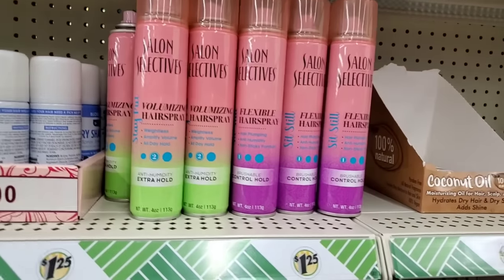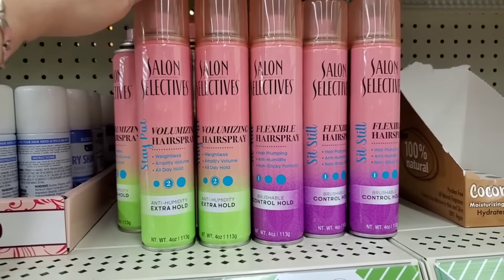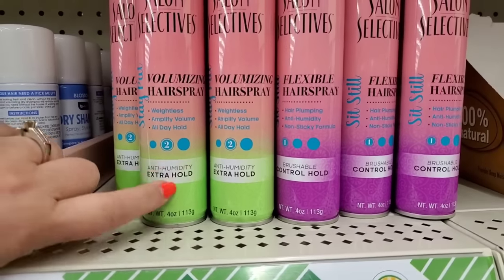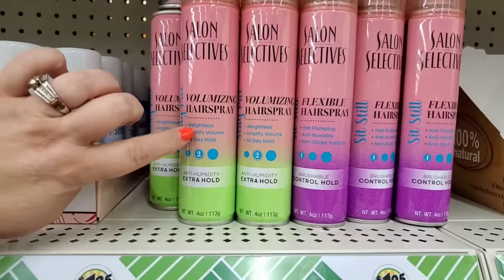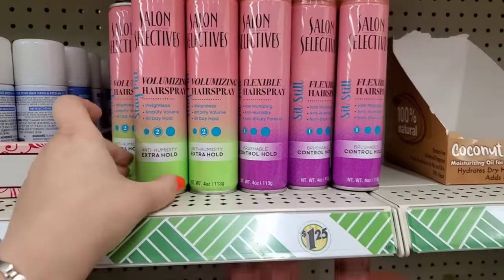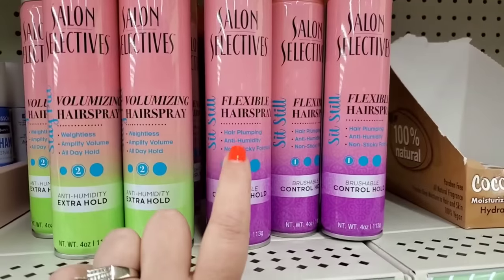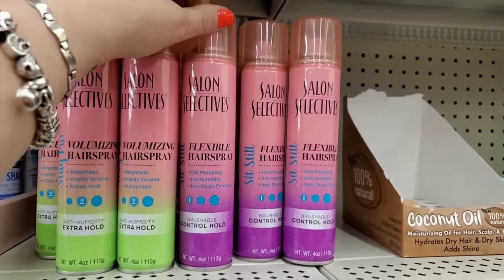So you guys know that I love the leave-in conditioner that they sell at the Dollar Tree from Salon Selectives. I know, Salon Selectives, take me back to the 80s and gag me with a spoon. But also they have a spray hairspray here. This says Stay Put Volumizing Hairspray, Weightless Amplify Volume All Day Hold, Anti-Humidity Extra Hold for the super 80s look. But this one says Brushable Control Hold, Hair Plumping Anti-Humidity Non-Sticky Formula. That sounds kind of good, actually.